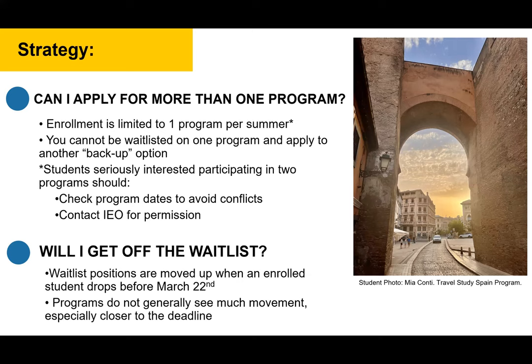Okay, and then after March 22nd, typically if there's any open spots, it's very unusual for us to be able to move more people into a program, but we will be in touch with you. So if you are waitlisted, we keep you updated throughout the process, so you know what's happening.